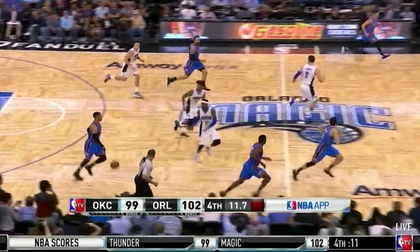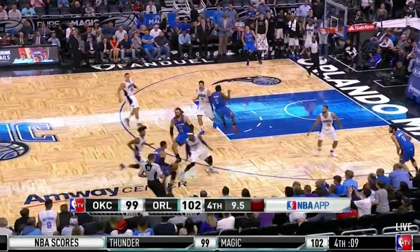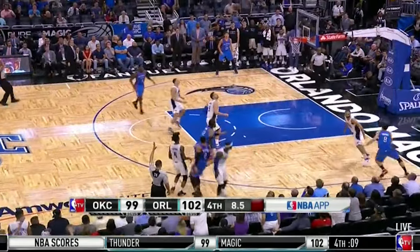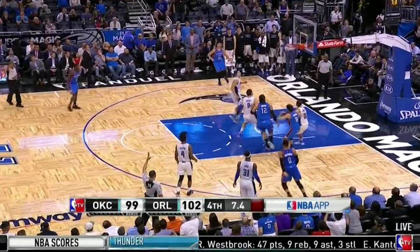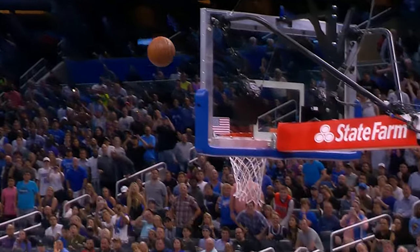The Magic do a great job surrounding him, but they should have just taken the foul at half court. Instead, Ross doesn't even get a hand up. Russ fires up this wild twisting three-pointer from deep, and it finds nothing but net to force the overtime.